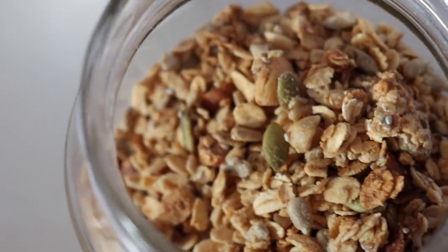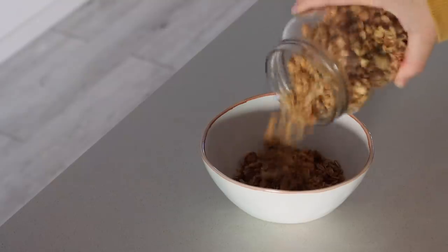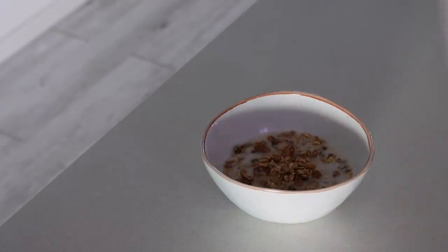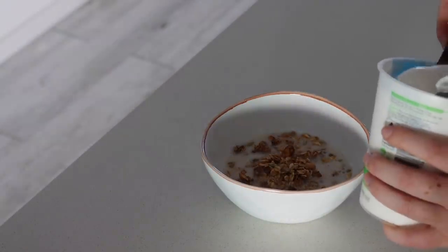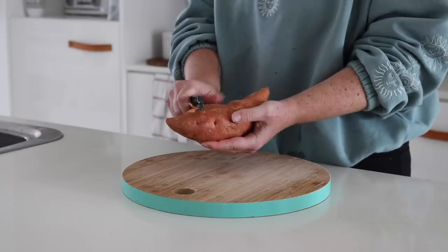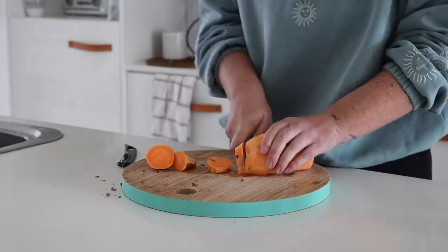Tuesday morning very simply started with some maple tahini granola. I have a recipe for this in a previous video, so I will link it down below if you want to check it out. I very simply served this with some plant-based milk and coconut yogurt for a quick and easy breakfast.